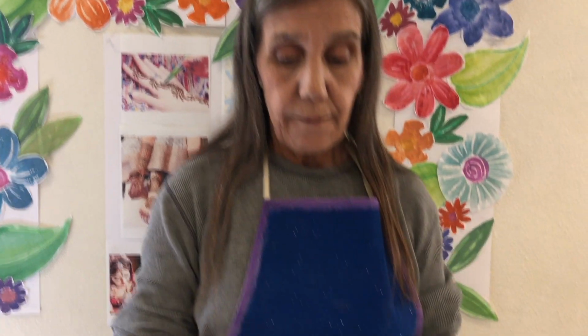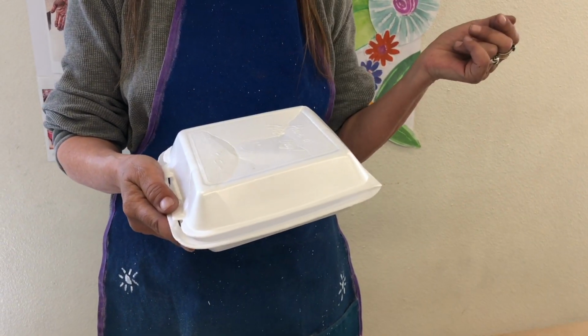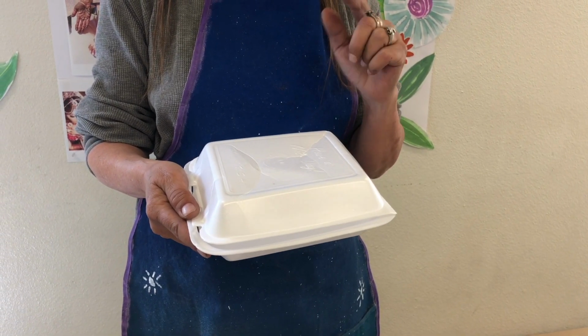As promised, I have a really special project, and you guys can do this with anything you want. It starts with a very unsuspecting object. I know you guys have seen these before, right? Can't finish your meal? Throw it in the box, take it home for later. This is a very valuable art supply. I'm going to show you what.